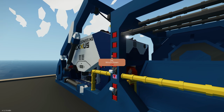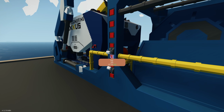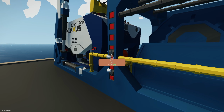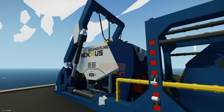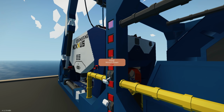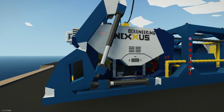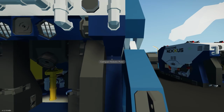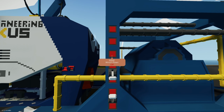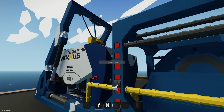Okay, yep. So that goes, and then will that connect over to... Does that get connected then over to our... I think maybe I need the mag connector on. Winch up, winch down. I think there's an electrical connector in there, isn't there? Winch down, winch up. There we go. Okay, so it's connected now.